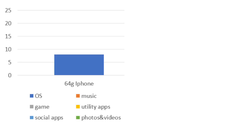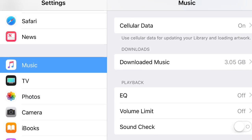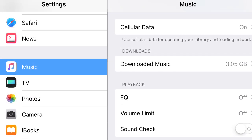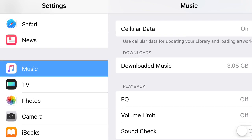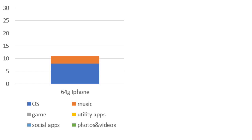And the second one is music. For music, I store roughly 300 songs on my iPhone in MP3 format. You can see here it took about 2.5GB. I also use Spotify and YouTube quite a bit for music, so I don't keep a lot of music stored locally on my phone. Now if you only like streaming your music, then that could take up a lot less space.